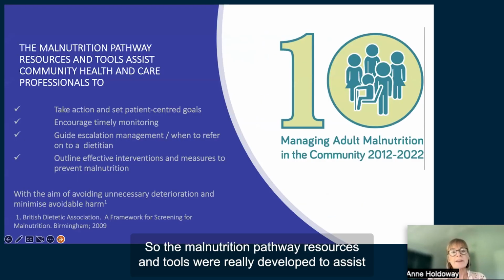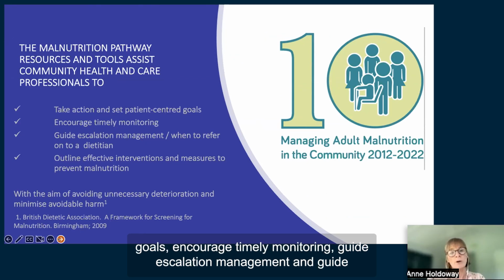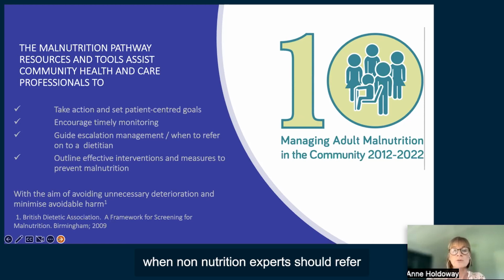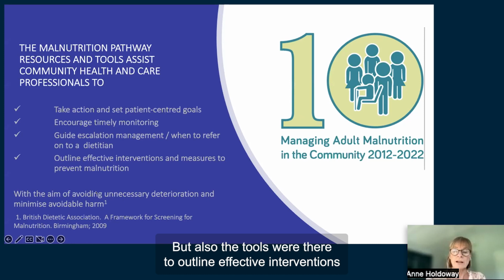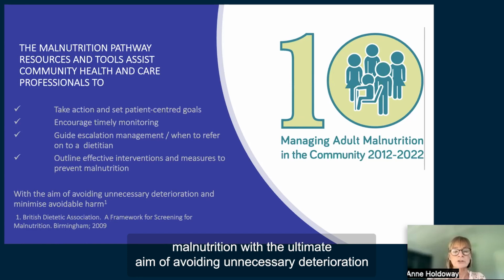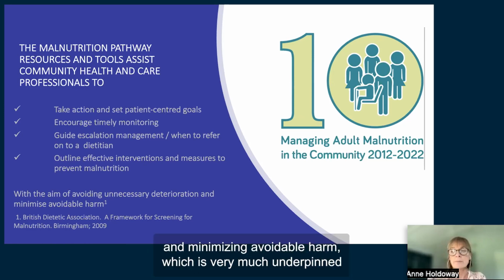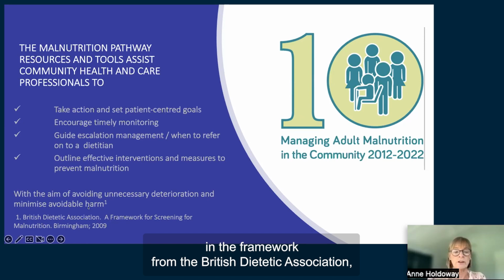So the malnutrition pathway resources and tools were really developed to assist community health and care professionals to take action and set patient-centered goals, encourage timely monitoring, guide escalation management, and guide when non-nutrition experts should refer on to a dietitian for further expertise. But also the tools were there to outline effective interventions that could be adopted in the community and the measures to both treat and prevent malnutrition, with the ultimate aim of avoiding unnecessary deterioration through a poorer nutritional status and minimising avoidable harm, which is very much underpinned in the framework from the British Dietetic Association, which is a framework for screening for malnutrition.